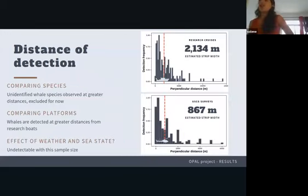Now, for the distance of detection, first I compared it between species because some species that are just larger, have higher blows, and have specific behaviors might be easier to see from far away. But this is not actually something that I detected so far in our data set. So I pooled all species together for the detection functions and only removed the unidentified whale species that had been observed at greater distances. So I excluded those for now.